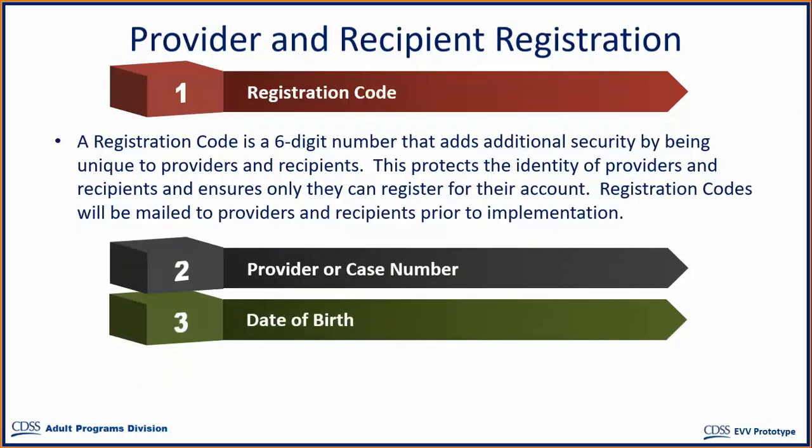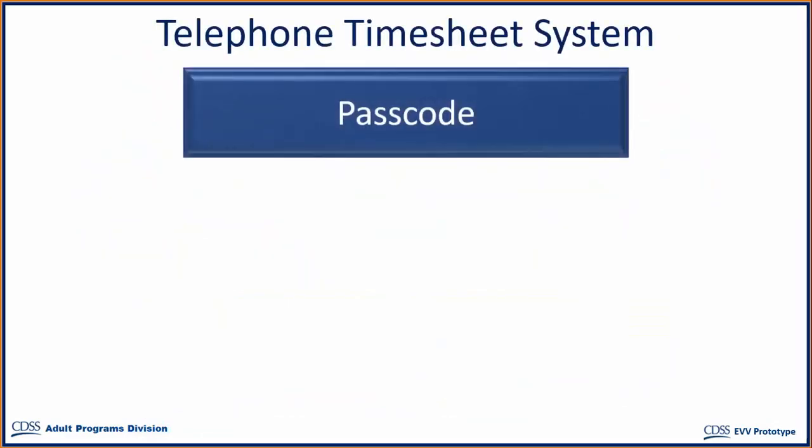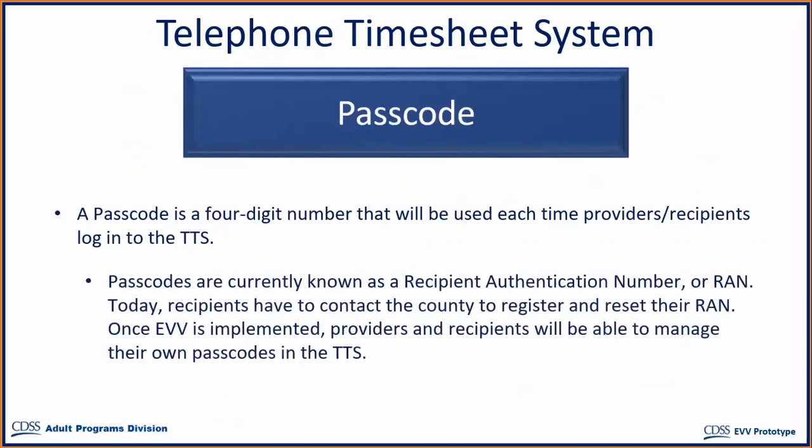Once the system has confirmed who they are, providers and recipients will need to create a passcode. A passcode is a 4-digit number that will be used each time providers or recipients log into the TTS. Passcodes are currently known as a Recipient Authentication Number, or RAN. Today, recipients have to contact the county to register and reset their RAN. Once EVV is implemented, providers and recipients will be able to manage their own passcodes in the TTS.